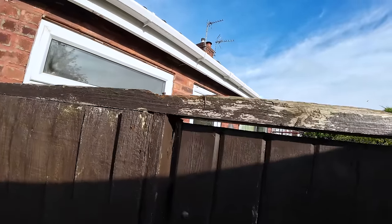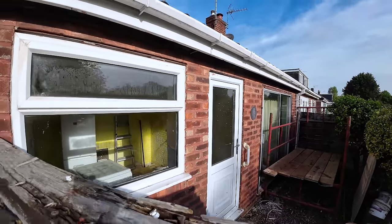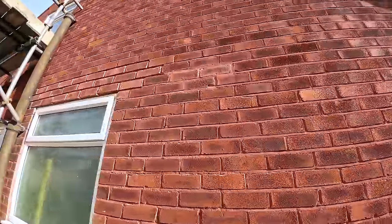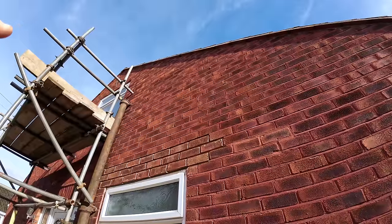I don't know what the mess is like in there. We've got to clear the mess up yet, but that's all done. So we've got three done in one day, which is a bonus. I'm going to mix red again. I'll get that pointed up today. And obviously we can't go back up to point that, so we'll get that done in red as well.